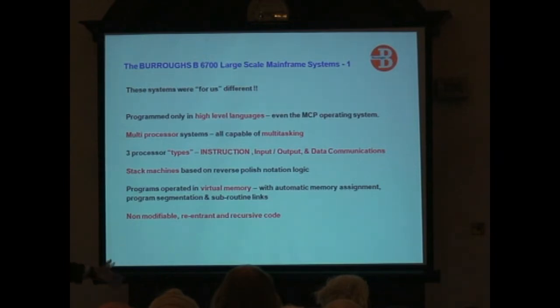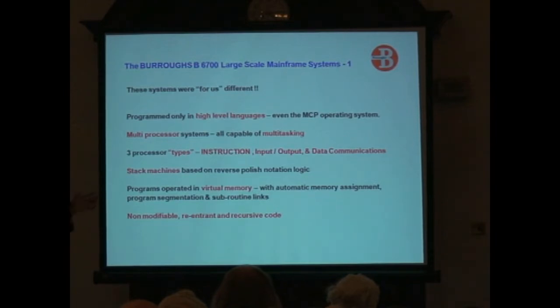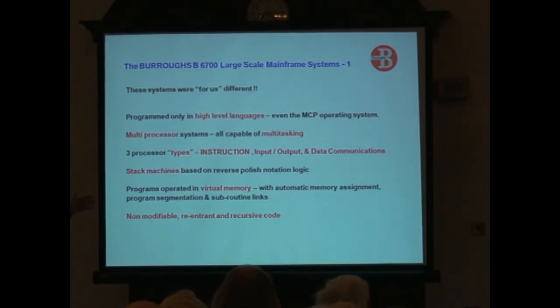The programs operated in the mid-1960s in virtual memory, real virtual memory. Automatic memory assignment, automatic program segmentation, automatic subroutine links. You could have a program where one bit of it was operating on one processor and the next microsecond is operating on another processor. Absolutely amazing.